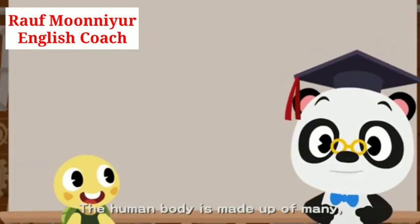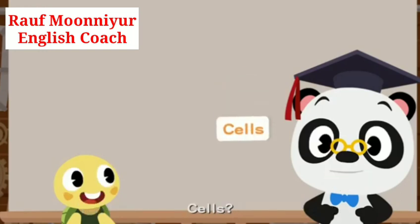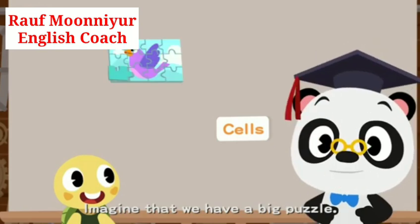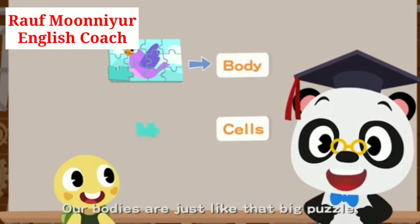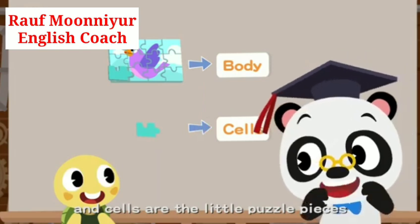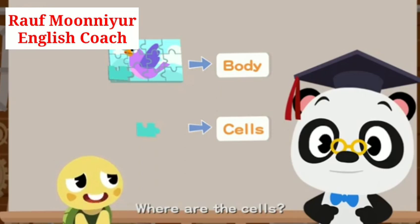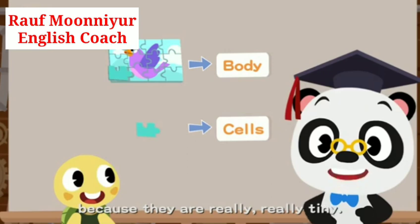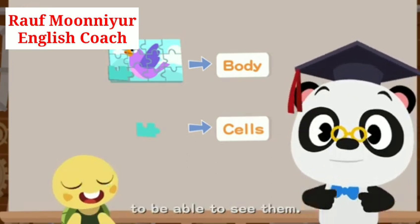The human body is made up of many, many cells. Cells? Yes. Imagine that we have a big puzzle. It is actually made up of small puzzle pieces. Our bodies are just like that big puzzle. And cells are the little puzzle pieces that make up our body. Where are the cells? We can't see the cells because they are really, really tiny. We need to use a microscope to be able to see them.